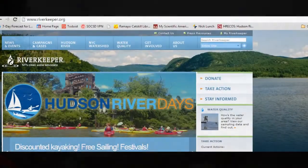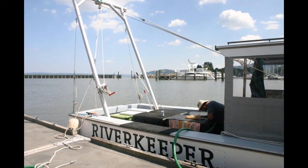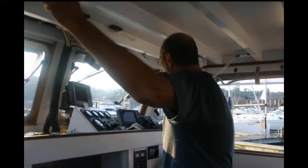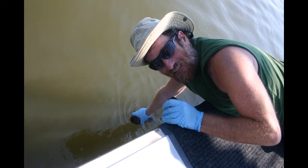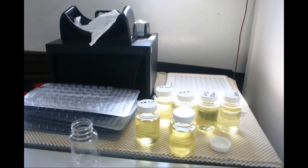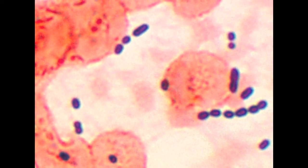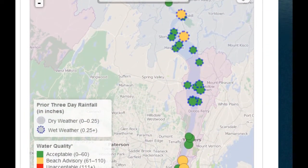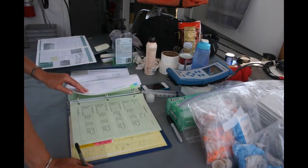One of the groups that monitors this is called Riverkeeper. They are a non-profit group that fights to protect the Hudson River. As a part of this, the Riverkeeper boat patrols the Hudson and takes water samples to try and find where pollution comes from. They test the samples for many different things. One thing they test for is a bacteria called Enterococcus. It is a bacteria which comes into the river from pollution. If Enterococcus is in the water, it can mean that part of the river may be unsafe to swim in.